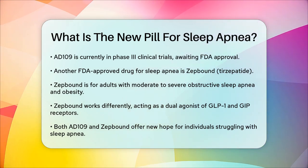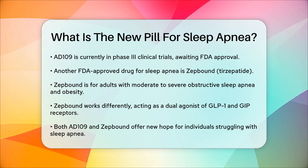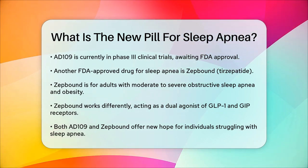Both of these new treatments represent significant advancements in the fight against sleep apnea, offering new hope for those who have been struggling with this condition for years.